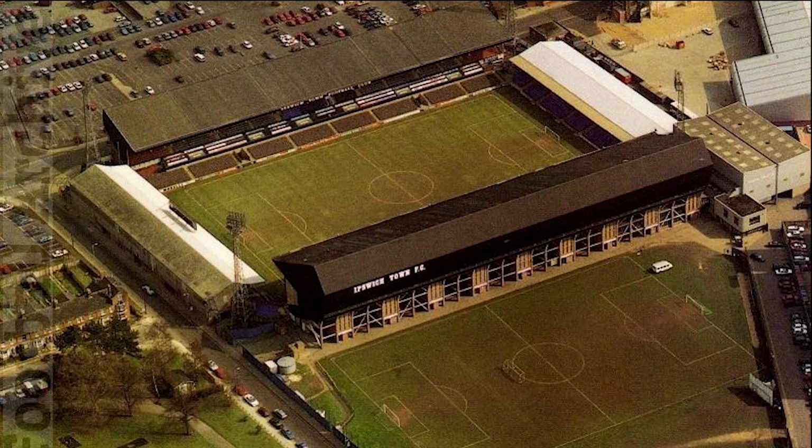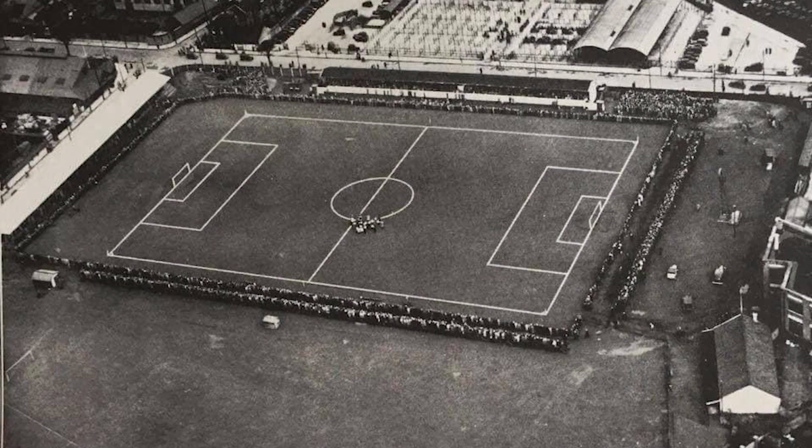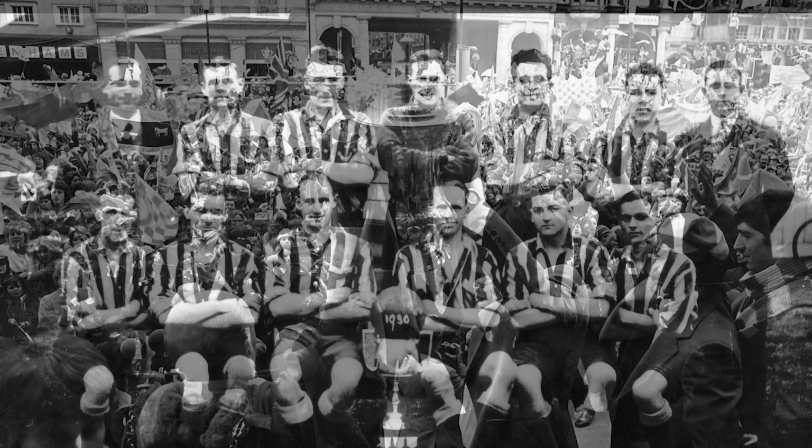Portman Road became the home of Ipswich Town Football Club in 1884. The ground was originally used by the East Suffolk Cricket Club, but when football began to gain popularity, the space was adapted to accommodate the growing demand for the sport. Ipswich Town initially played as an amateur club, but in 1936 they made the momentous decision to turn professional.